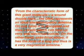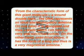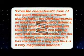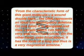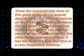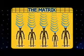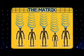This is an article about DNA I came across. From the characteristic form of this giant molecule, a wound double helix, the DNA represents an ideal electromagnetic antenna. On one hand, it is elongated and thus a blade which can take up very well electrical pulses. On the other hand, seen from above, it has the form of a ring and thus is a very magnetical antenna. A DNA is a receiver-transmitter of information, and we lock into the internet, the holographic internet, the matrix, through this DNA connection.